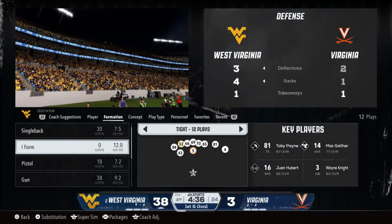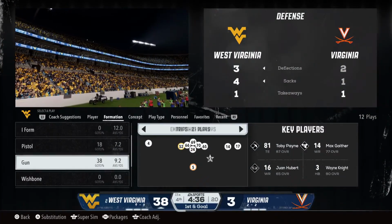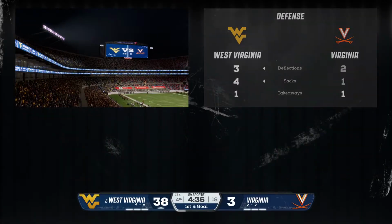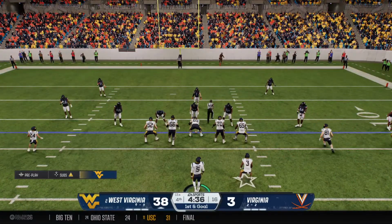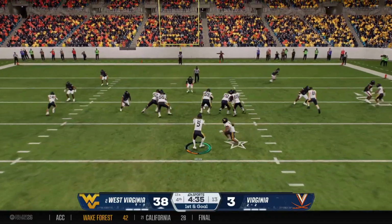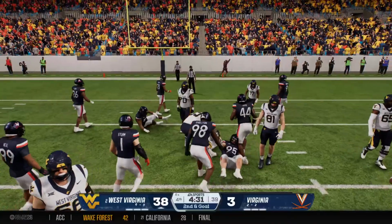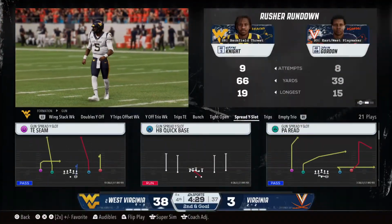Just an obvious holding call there, and one that just kills an offense's momentum. The Mountaineers have it in scoring position on 1st and goal. Easy. To the ground with the back. Wrestled down at the 8-yard line as they threaten deep in the red zone.